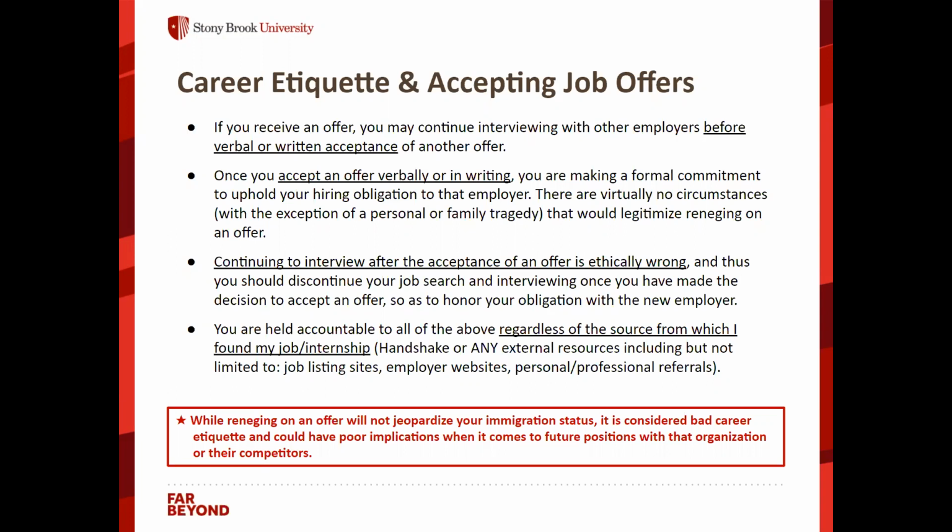Continuing to interview after you've accepted an offer is ethically wrong. There's no law against it. It's just one of those general cultural things that is considered wrong. And you are held accountable for all of the above, regardless of the source from which you found your job or internship. So Handshake or any of the other resources are not responsible for any wrong information or whatnot, or going back on an offer.